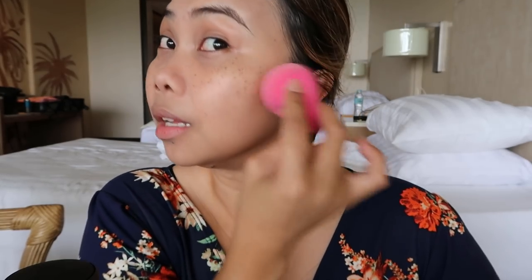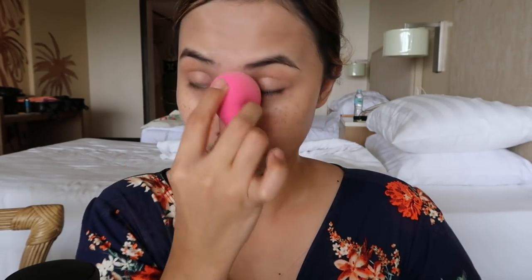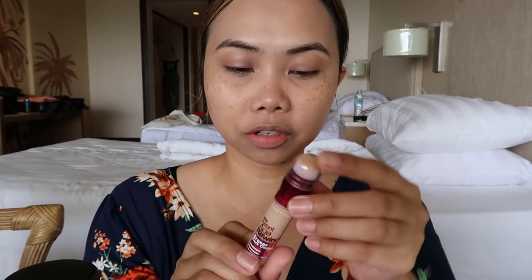Nandiyan pa rin yung freckles, pero ano, medyo nag-lighten. Parang, kasi gusto ko ganito, parang medium coverage. Medium coverage lang. May parang hindi heavy, super obvious foundation. Ano. Nandiyan pa rin siya. Pero, even yung skin tone. And then, after the foundation, we move on to the concealer.